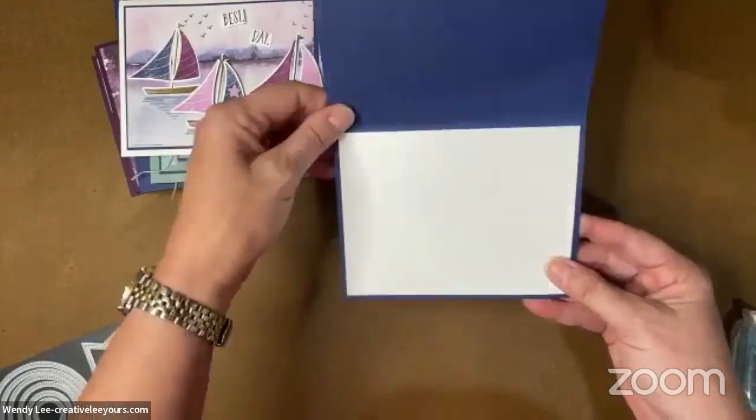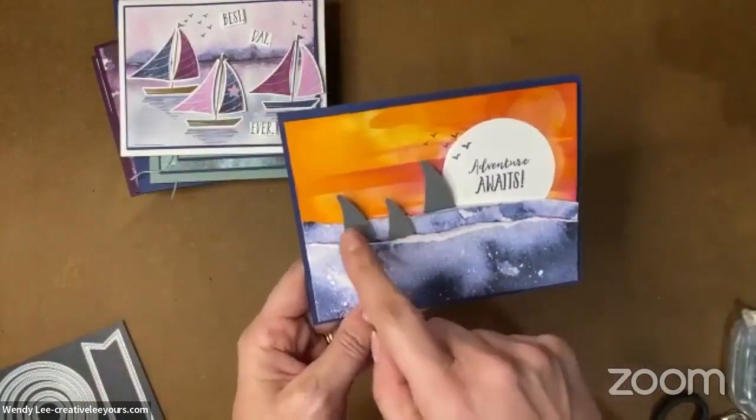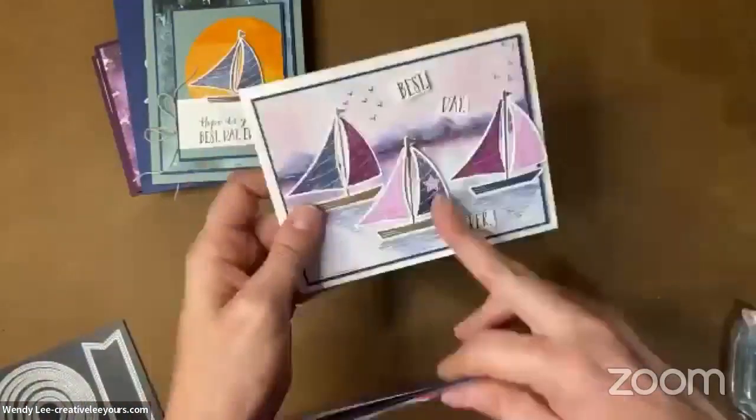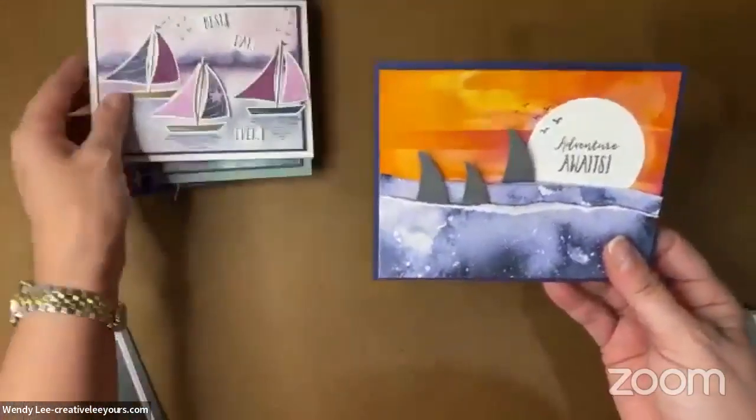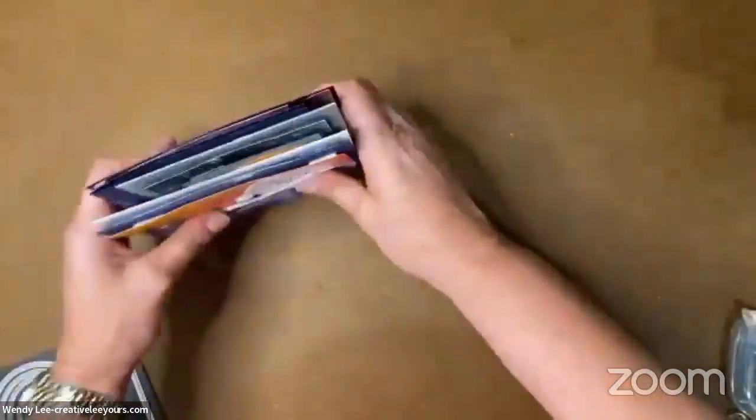Here's another one. Now, this is silly, I know. I punched out one of the sails, right? And I was like, oh, that looks like a shark fin. And I couldn't help myself. So we've got a shark card too. So that's a sneak peek of those. All right, I'm going to bring back in today's project so you can see them again.